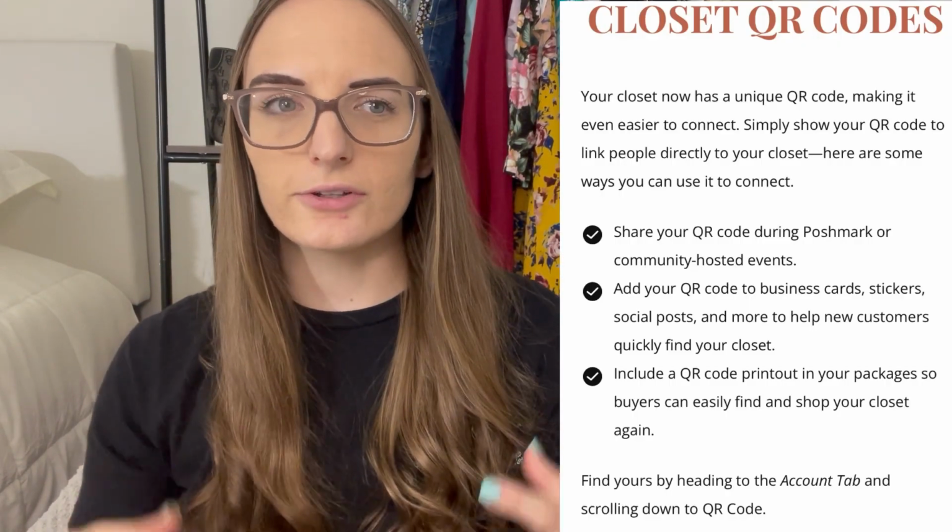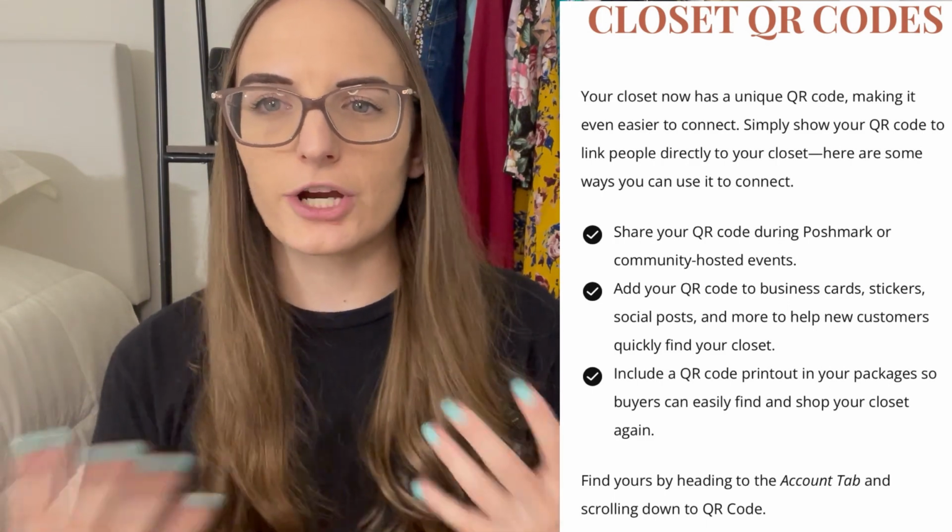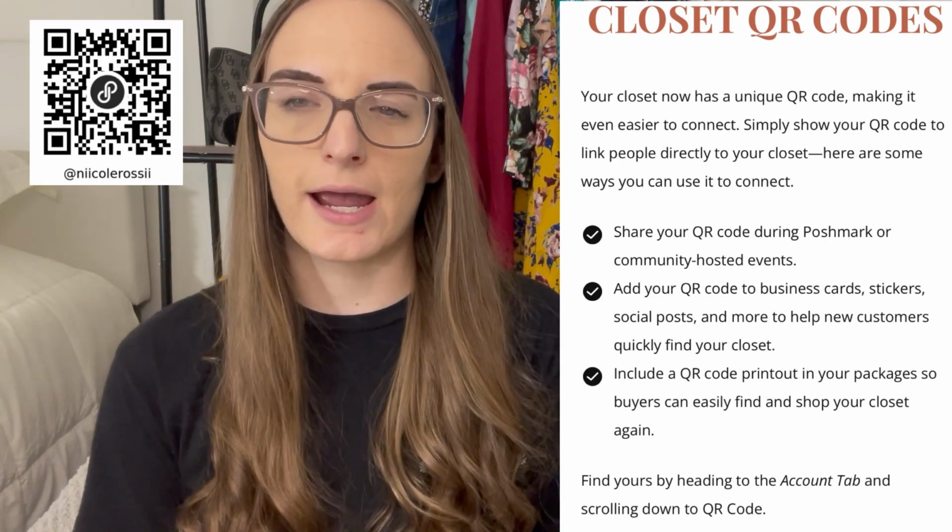The next feature I want to talk about is the closet QR codes. This is also really helpful to use. This is when you're sharing your closet with someone out and about, or if you are sharing it on Facebook groups or Instagram or any other platforms. I know I share mine all the time.